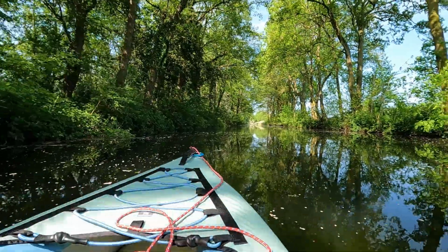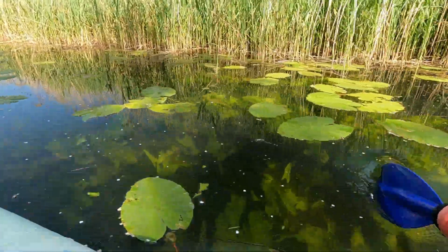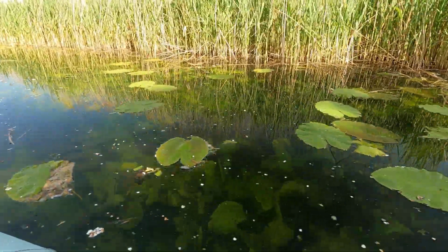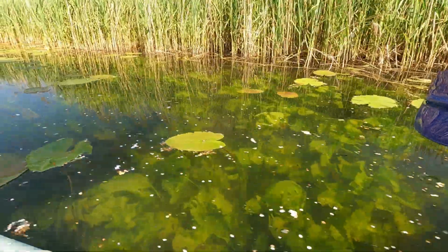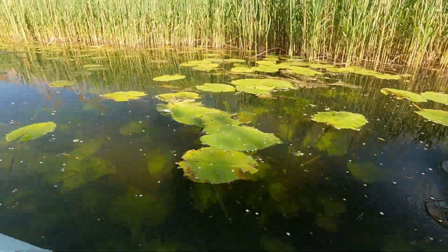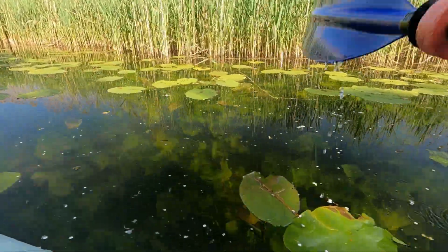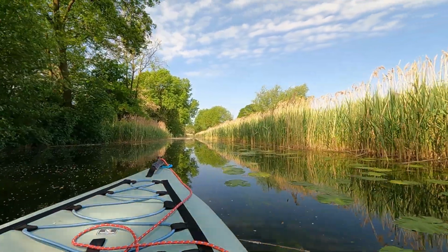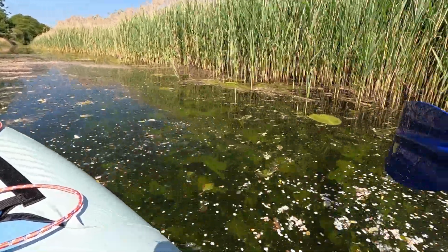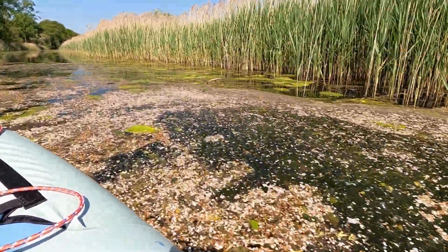Now I have to say this particular stretch of Pocklington Canal has been absolutely stunning. There's all this wonderful growth under the water and I've seen loads of fish today. I call them water cabbages, I don't know what they actually are. And then the lilies on the top. Isn't it lovely? Just an absolutely beautiful day, to be honest. Look at this carpet of blossom on the water that's come from the trees.